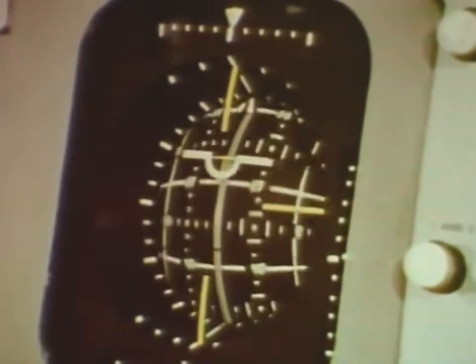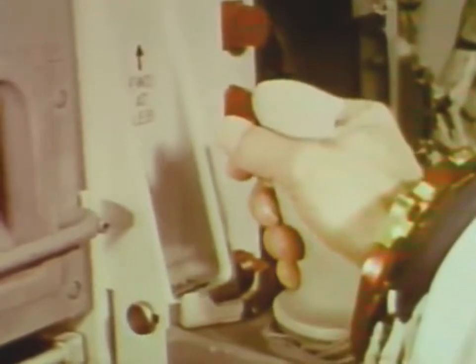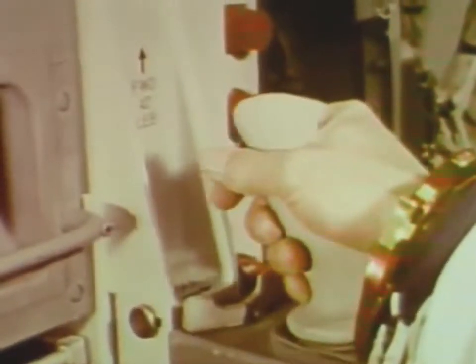When set, it becomes the primary guidance instrument in the spacecraft and is used to orient the spacecraft for the mid-course maneuvers. This information is vital to their mission, particularly for the mid-course adjustments they will have to make when their engine has to be accurately aimed for firing.